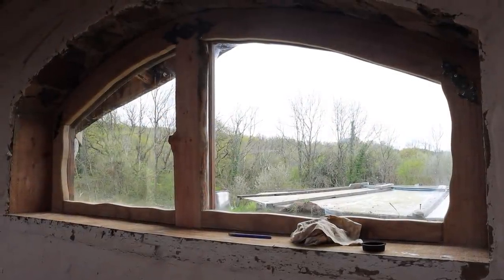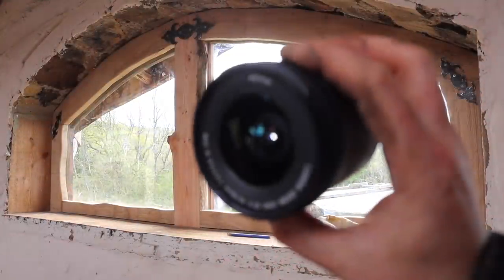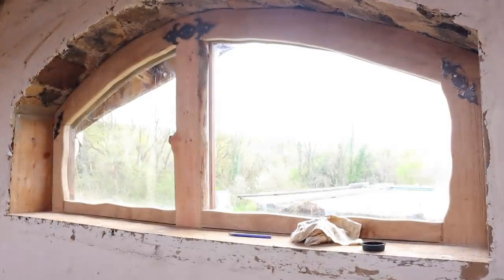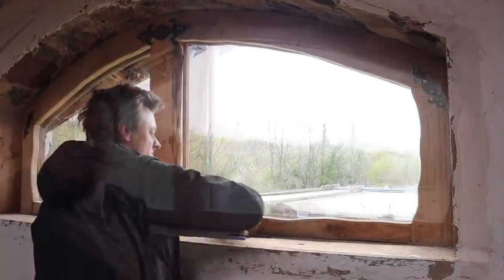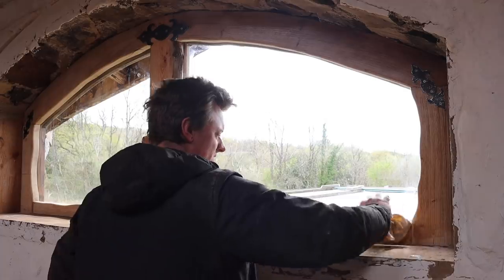Right, let's switch to my other lens because this one's just too damaged, unfortunately. So, might try and fix that. But yeah. Never mind.